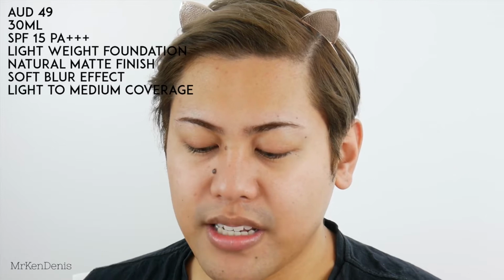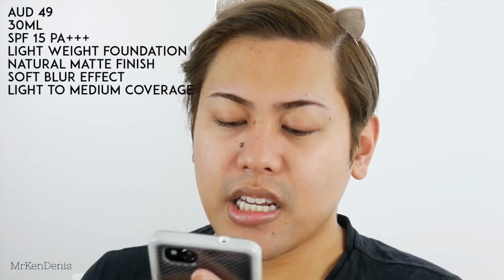So it says lightweight foundation evens out skin tone and blurs imperfections with soft focus, optical blurring spheres, with a natural matte finish and light to medium coverage. It looks like skin and feels like nothing at all. Okay, so those are what they're promising, and like I said, I do prefer medium coverage foundations, and I do prefer foundation that's more of a satin, but we'll see how this goes and how it performs on my skin.